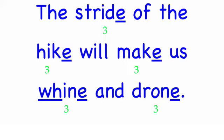Notice in the word whine, we use wh to represent the sound w. And whine in this instance means to complain. We have another way to spell the word whine, which would be W-I-N-E, which is a totally different word, meaning a totally different thing. Wine is an alcoholic beverage that we drink.